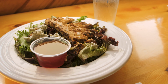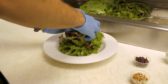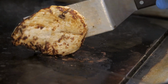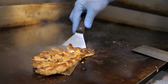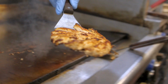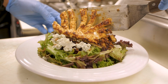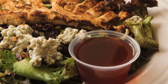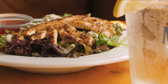A third would be the cherry chicken salad. Most of our salads, other than the Caesar, we use a mix of romaine and spring mix. And then the cherry chicken salad, we marinate the chicken breast in cherry juice and cherry bourbon marinade. That is seared on the flat top, diced up on top of the salad, and then accompanied by dried cherries, blue cheese crumbles, pecans, and also a cherry vinaigrette.